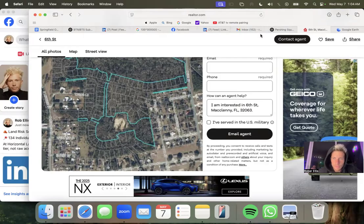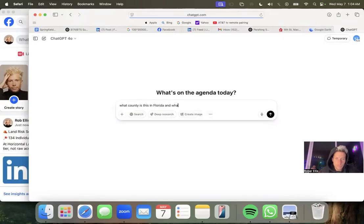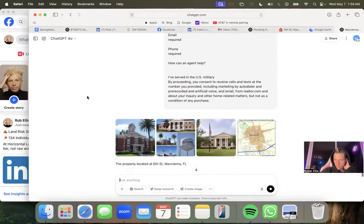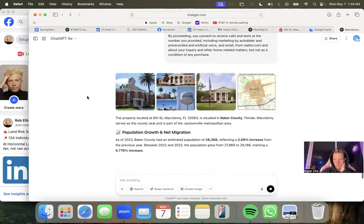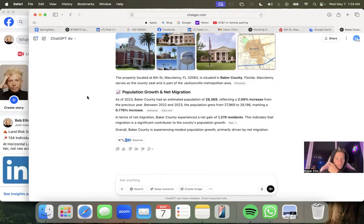Well, first we're going to see who's there. We're going to pull this in and start doing a little bit of analysis. Let's see what it says. 1,200 is a lot of people. From where I'm from, dude, that is astronomical. Net migration.